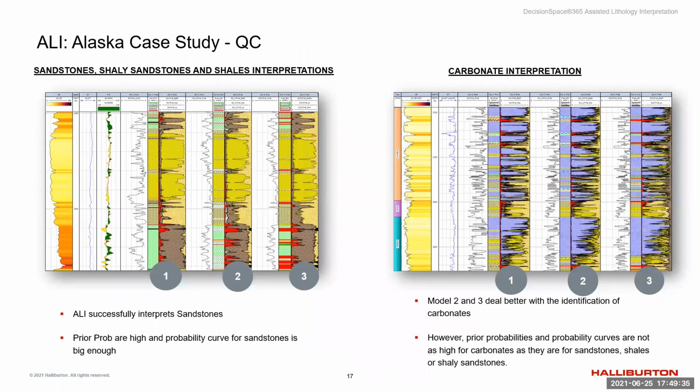All right. As well as we spoke about the whole idea of different models, that you could create multiple models that you could apply to different areas. So in interpreting the sandstones and the shaley sandstones and the shales in this area there in Alaska, as well as the carbonate interpretation, we can see that there were three different models that they applied, all right? And some models you had more confidence in certain areas than others, all right? As well as with the carbonate interpretation, we saw that happening as well, where different models, although they might look very close, there are some differences in some of them.